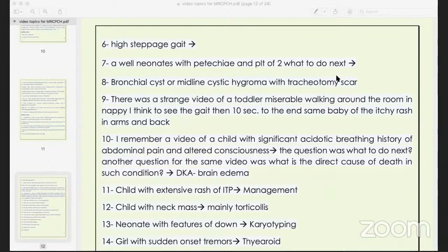So they did tracheostomy. There was a swelling and it was compressing the trachea. So we know cystic hygroma prognosis is not so good. We know yesterday that with cystic hygroma, there is a recurrence of collection and it compresses the structures. So the prognosis is not so good.